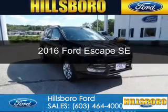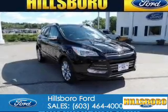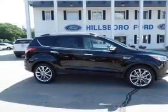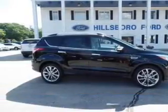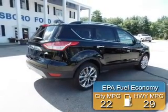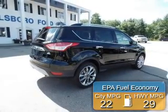This is a new 2016 Ford Escape. It's powered by four-wheel drive, a 2-liter four-cylinder engine, and a 6-speed automatic transmission. Great fuel efficiency saves you money by requiring fewer trips to the gas station.